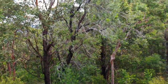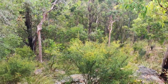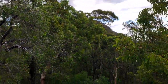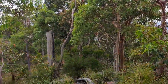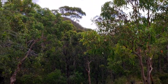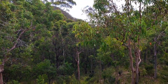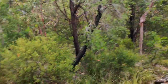Okay, so this is the furthest point we're going to walk to today, because you still have to go all the way down and then up. So we've come a fair way. We've probably walked about a kilometer and a half, 2 kilometers inwards. So that was a good little bush bash.